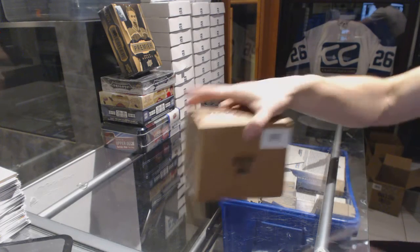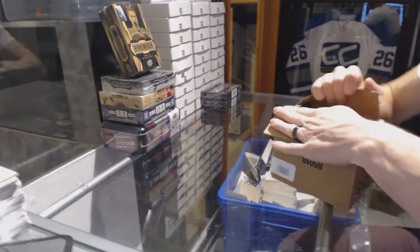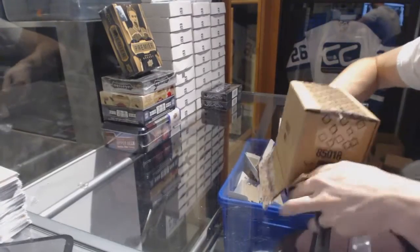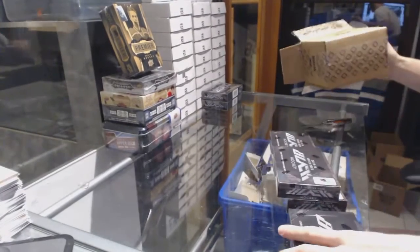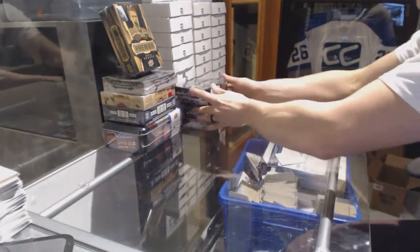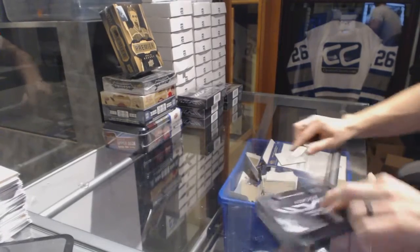Here we go, CNC group break number 6594, the 1516 Upper Deck Black Case Break, plus two free boxes. So we'll start with the four boxes from the case, since those are technically what you guys paid for.